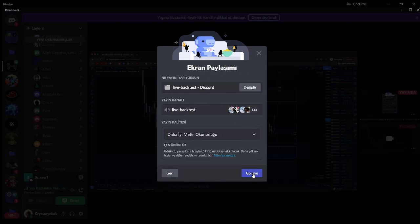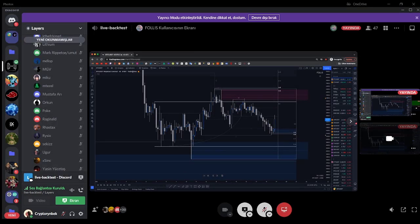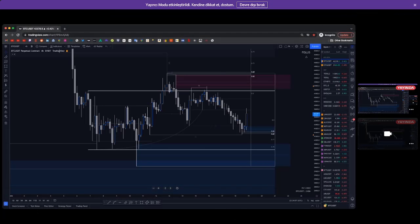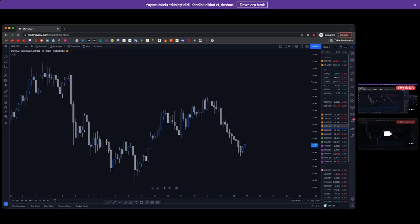Are MSBs important when price is moving in a range? Yes, they are. Again, it comes down to you're trying to form a bias. You're trying to figure out which direction price is headed. And if you get a market structure break, like for instance, let me look at DOT very quickly.